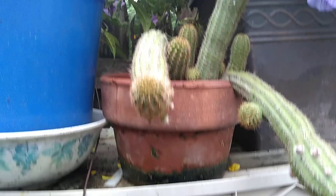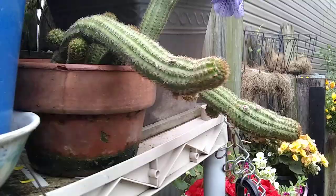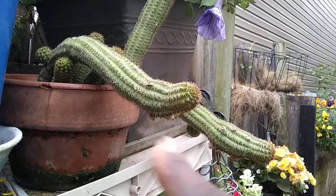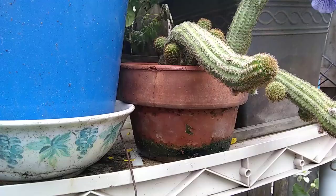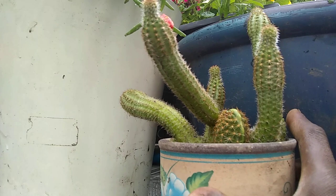But anyway, in the past, I had been trying to prop them up with a stick and trying to keep them upright. And then I said, you know what? I think that the nature of this cactus is to lean downwards, and probably it crawls on the ground, and that's how it reproduces itself. Look at this one here. So I think I'm just going to put this into a hanging basket and just let it hang. Like this one here, I had been fighting to get them to stand up straight, and I said, you know what? These things do not want to be standing up straight.